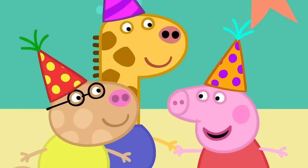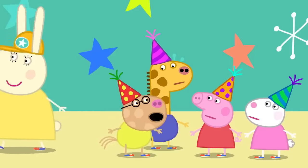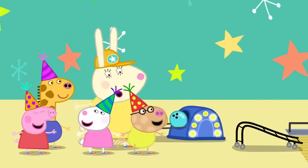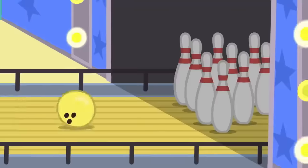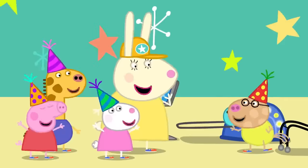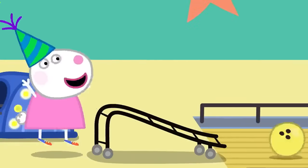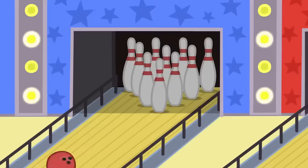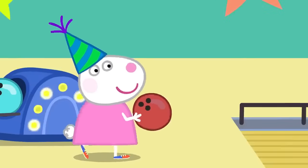Now you try, Pedro. Okay, but I don't want my bowling ball to bounce. No problem. You can use a ramp to help the ball roll in a straight line. Oh, this is fun! Yay! Peppa and her friends are having lots of fun bowling in their own ways. But Susie Sheep still wants to get a super strike.